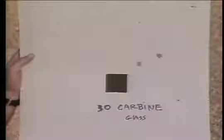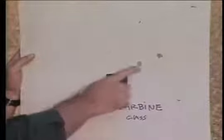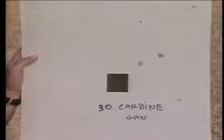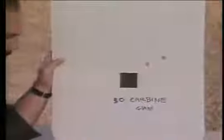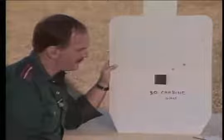Then we go to the .30 carbine. Now, it looks like there are two bullet holes in there. It's actually one bullet, and you notice I was aiming for this area. The bullet deflected up here and burst into at least two parts, perhaps a jacket and a bullet. You have two distinct holes here. So the point being in this one, with a .30 carbine, you probably would not hit what you were aiming at behind the glass, depending on the size of the target, of course.